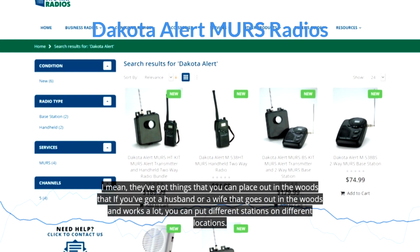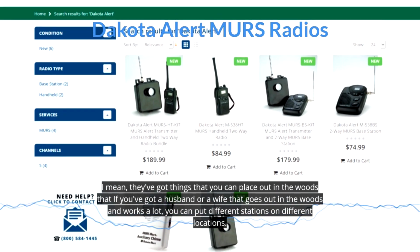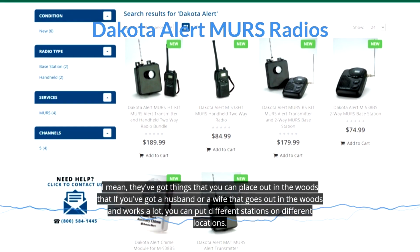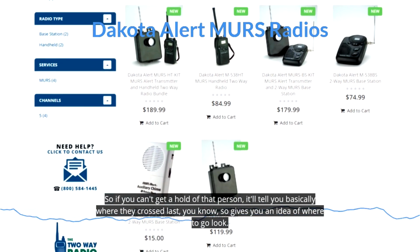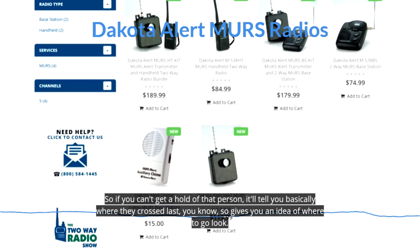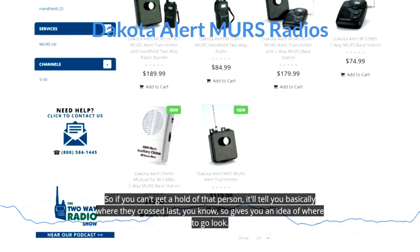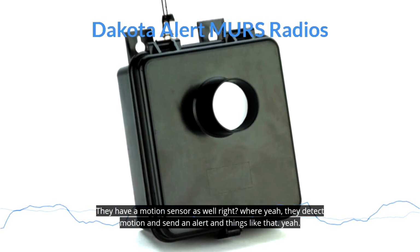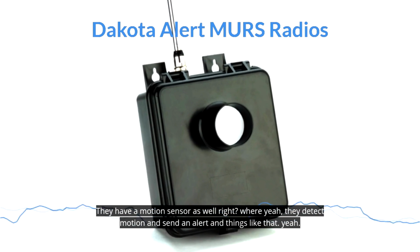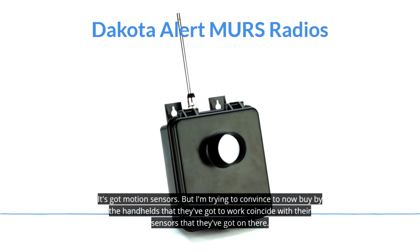They've got things that you can place out in the woods, so if you've got a husband or a wife that goes out in the woods and works a lot, you can put different stations in different locations. So if you can't get a hold of that person, it'll tell you basically where they crossed last. So it gives you an idea where to go look. They have a motion sensor as well, right? Yeah, they detect motion and send an alert based on that. Yeah, it's got motion sensors.